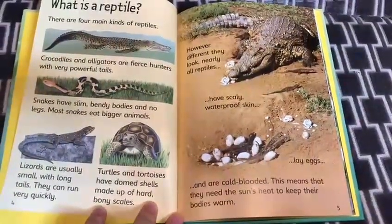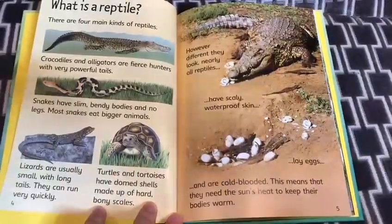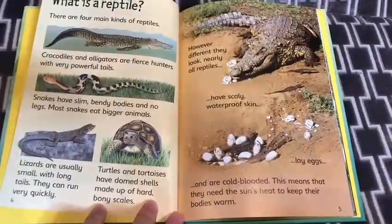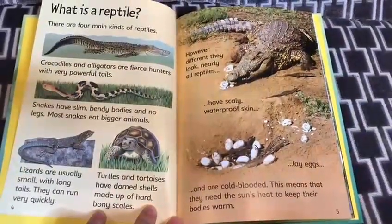However different they look, nearly all reptiles have scaly waterproof skin, lay eggs and are cold-blooded. This means that they need the sun's heat to keep their bodies warm.